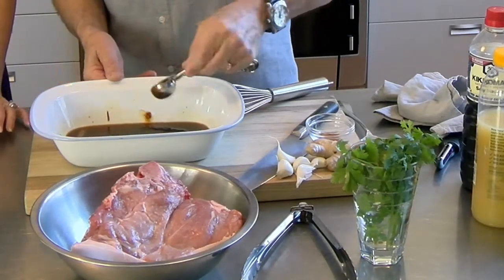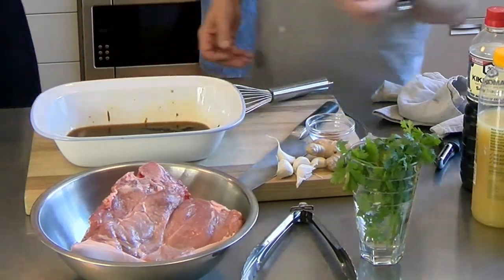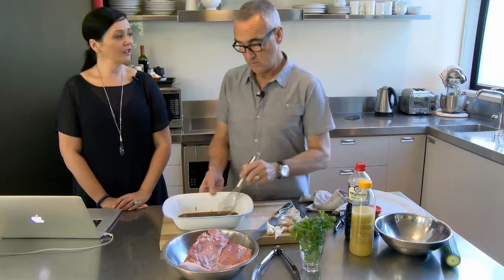Bobby Joe White just said, if you're gluten-free, can I substitute? Yes, Kikkoman does a gluten-free soy sauce as well. Otherwise, use a wheat-free tamari. That'll work.